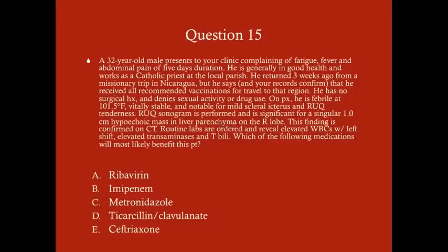All right, question 15. A 32-year-old male presents to your clinic complaining of fatigue, fever, and abdominal pain of 5 days' duration. He is generally in good health and works as a Catholic priest at the local parish. He returned 3 weeks ago from a missionary trip in Nicaragua, but says, and your records confirm, that he received all recommended vaccinations for travel to that region. He has no surgical history, and he denies sexual activity or drug use.